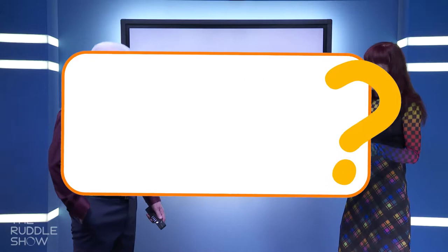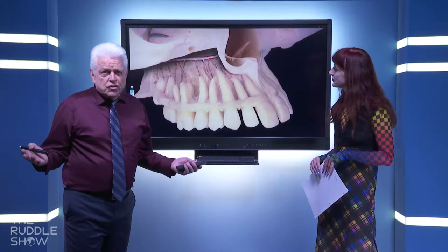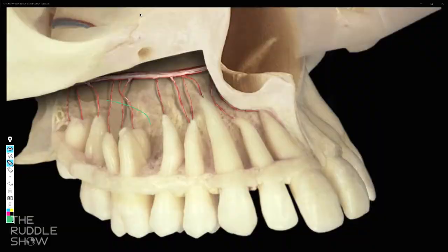So the first question is: a lot of clinicians are having difficulty achieving profound anesthesia. So what tips do you have for this? I am the tip man. Well, I'll go to the easy one first. That's the maxillary arch. I don't really get questions around the world, how do you get profound anesthesia? Normally, if we're doing molars, we're going to give that posterior superior alveolar nerve block, and that's going to get the molars.